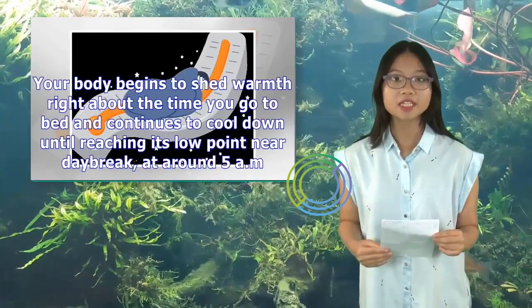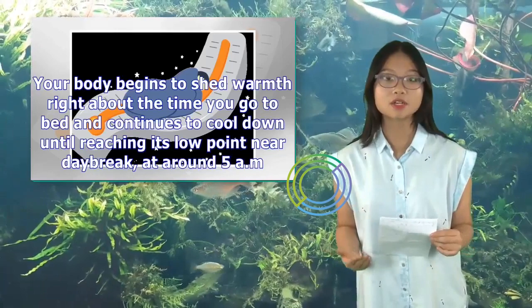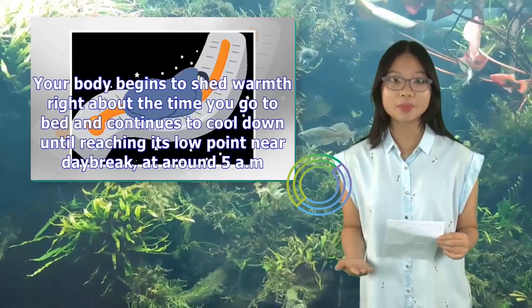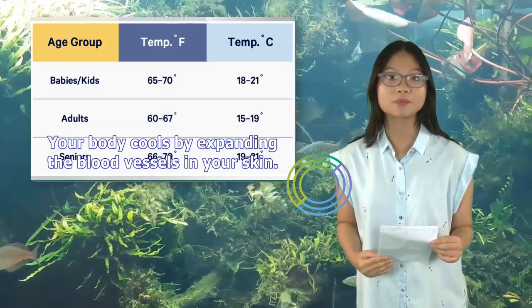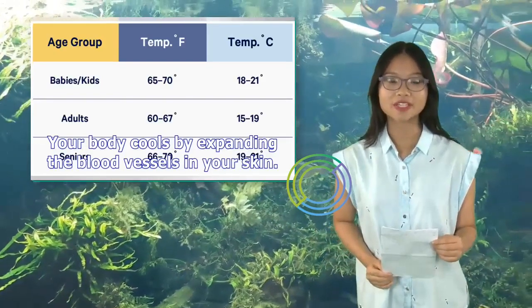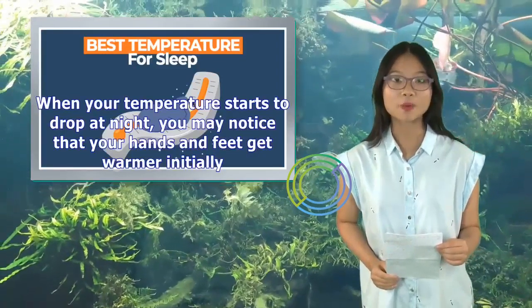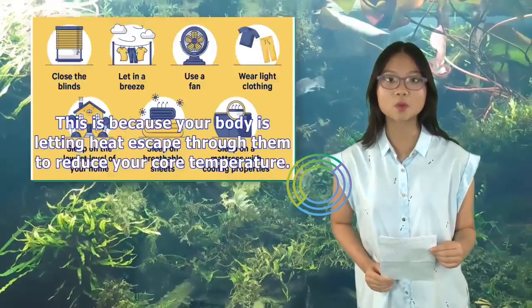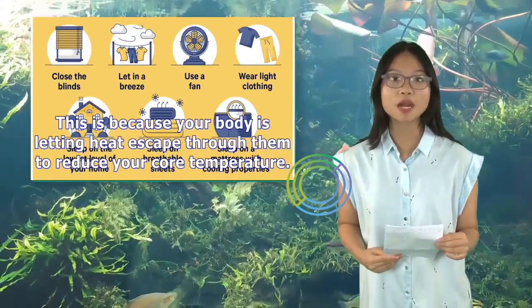Your body begins to shed warmth right about the time you go to bed and continues to cool down until reaching its low point near daybreak, at around 5 a.m. Your body cools by expanding the blood vessels in your skin. When your temperature starts to drop at night, you may notice that your hands and feet get warmer initially. This is because your body is letting heat escape through them to reduce your core temperature.